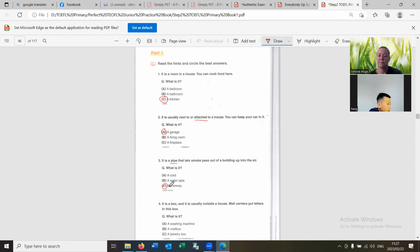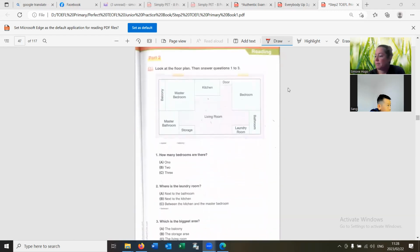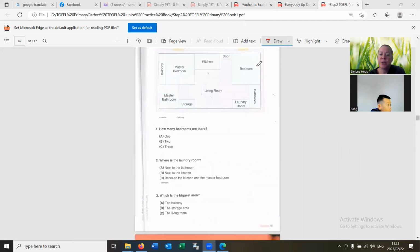It is a box and it is usually outside a house. Mail carrier put letters in this box. B, a mailbox. Yes, very good. Okay. It is usually next to or attached. Attached. Pipe. Very good. Okay. Look at the floor plan, then answer questions 1, 2, 3.